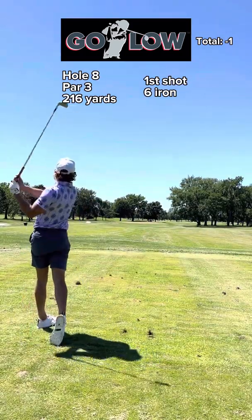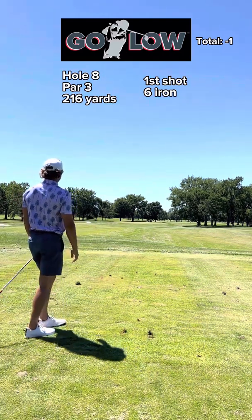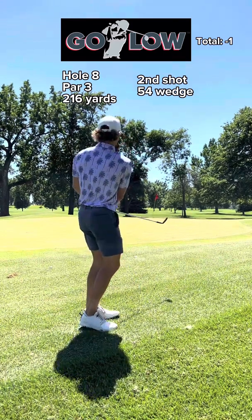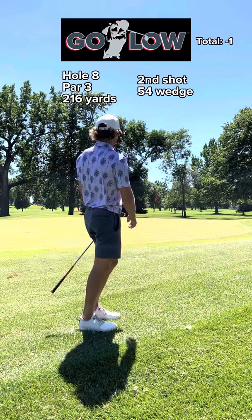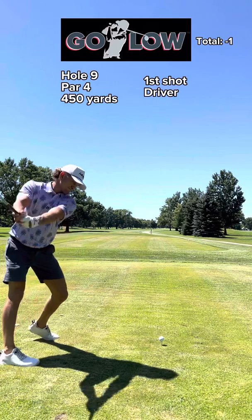6 iron, 216, downwind. Hit it a little bit right. Not my favorite shot. Probably should have hit a 5 iron. Good chip though. Really good chip. Improving at chipping. That was a weak point for quite a while. Nice little tap in there. Moving on to the 9th hole.